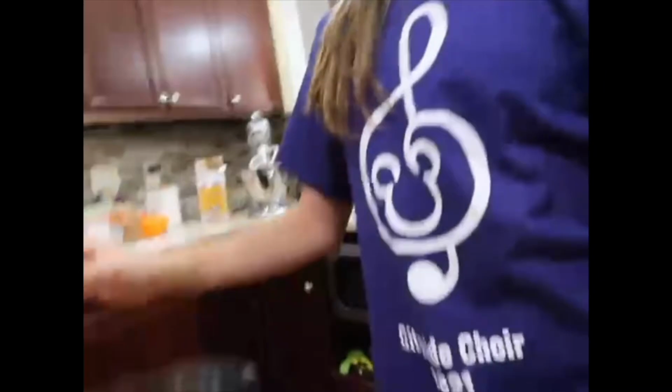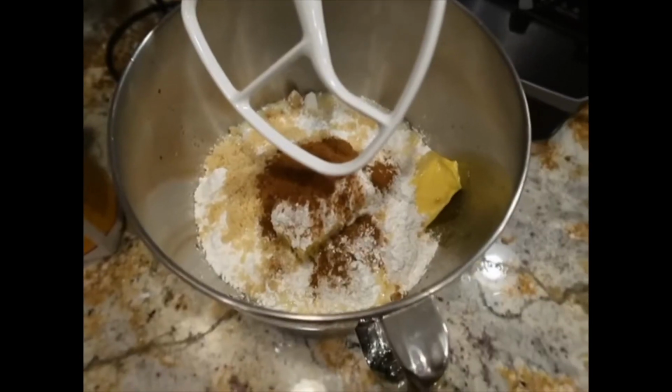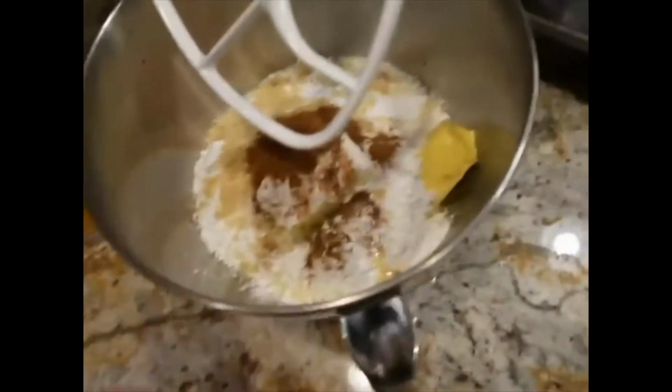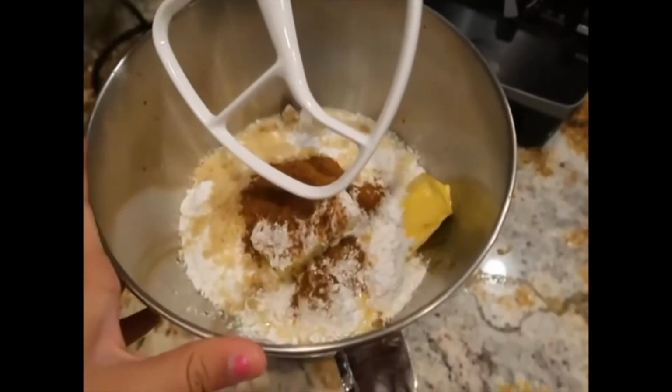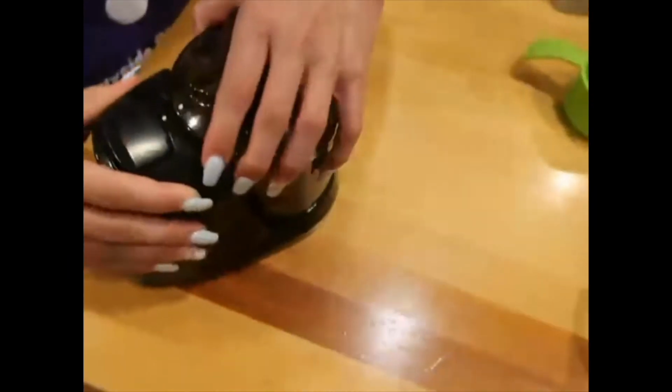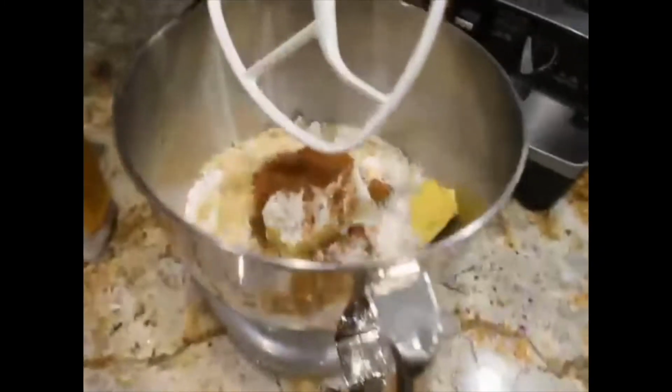So I just took the cinnamon toast crunch cereal and grated it up in this machine to make like a dust for the frosting. Okay, so I just started putting in the ingredients for our frosting, and then I'm going to put the cinnamon toast crunch dust into this as well, and then mix it together.